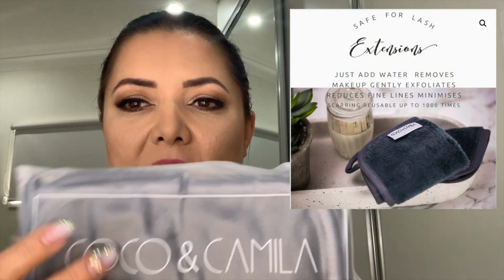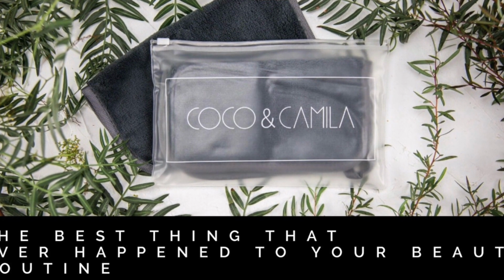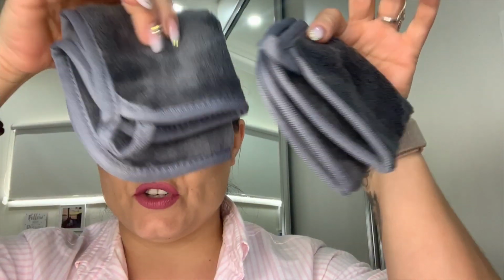Now these particular ones, there's a couple of different packs actually. We have a special limited edition pack in the shop. These ones here, I believe, are not limited edition. They're just the square facial cloths. Yeah, has a little hangy thingy so it can drip dry. And they come in this little pouch. So there's two of those.